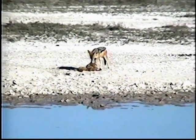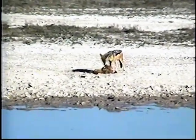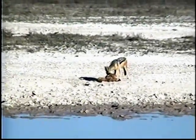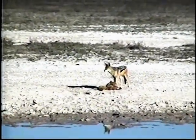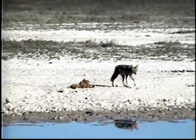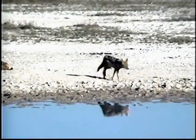What he's trying to do there, that's an elephant dropping. And there's a lot of larvae in the elephant dropping. John, our guide, says that that's an elephant dropping. The jackal is getting the larvae from the elephant dropping. Now he's coming for water.